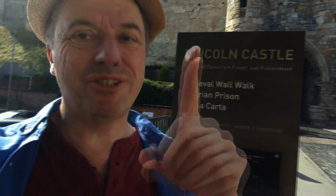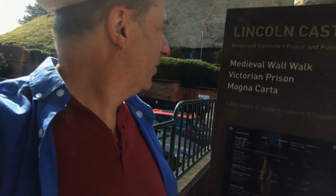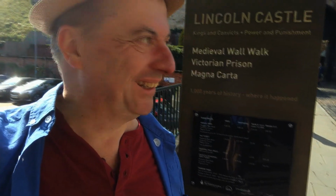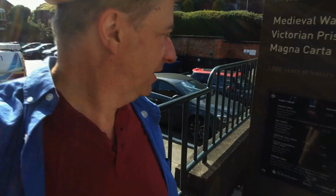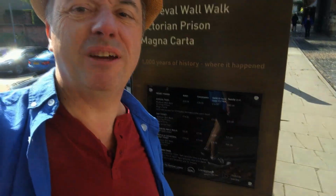Lincoln has a castle. It also has a cathedral, which is in front of me. It's a medieval wall, walk, prison, Magna Carta. Now, Magna Carta was a document that was written by some guys who came out of a pub, one of the first pubs ever built in Britain, in like 1012 or something like that. And they wrote a list of rules of what people should do. And we still use it to this day. If you want to go in, it's £33 or £14 or £8 or £18. I've no idea what for, because I can't be bothered reading it, and my legs are showing as well.